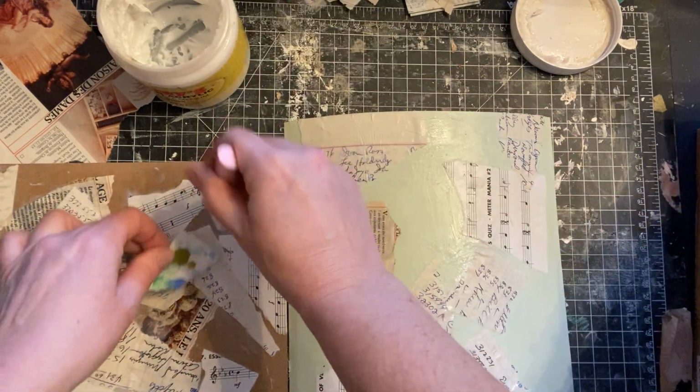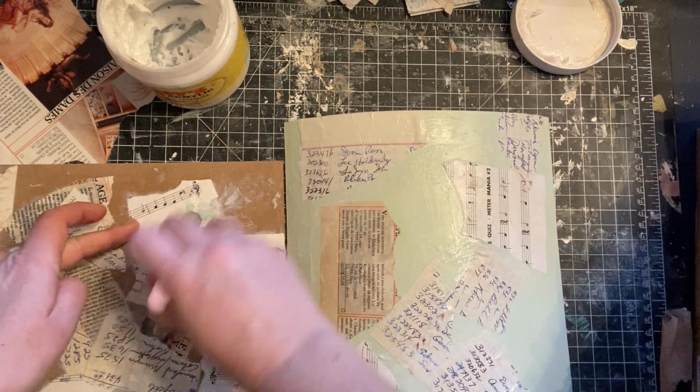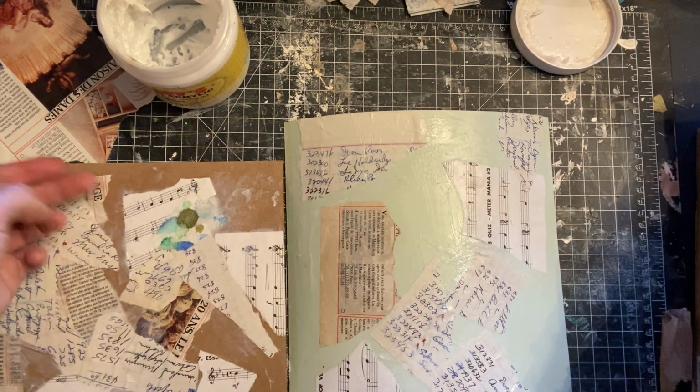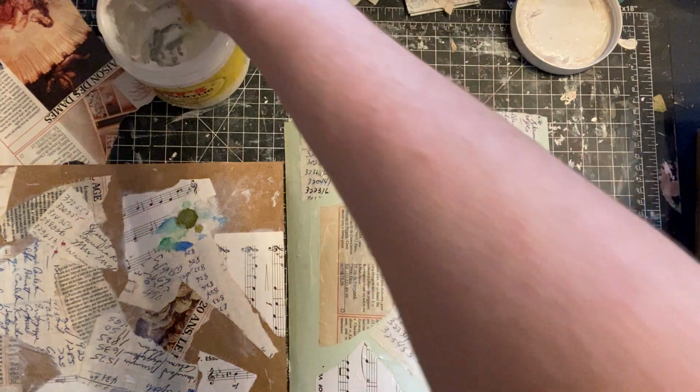All right, but let's add in some of this. I was just thinking, I don't want to do too much napkin because, what am I trying to say here? It's going to be covered up anyway.